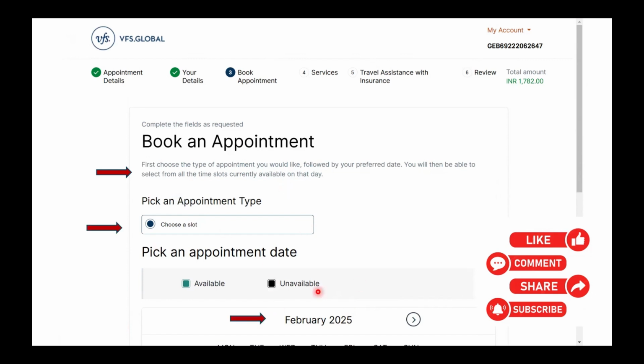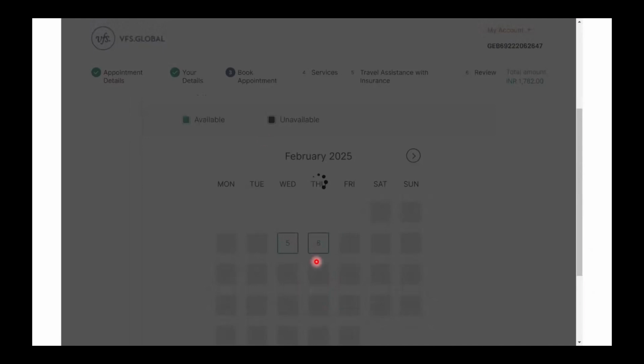I was booking it for February. Once you see here, this page comes, it was showing me only two dates, 5th and 6th. Every time earlier this was showing slots, but when I used to go to the next page, the page used to get stale or did not book an appointment. So my recommendation is do all of this very quickly. Fill in your information, quickly choose your slot, and then I was able to get an appointment quickly, right?